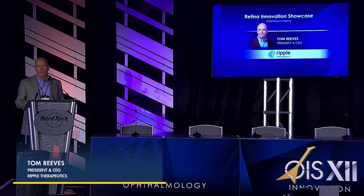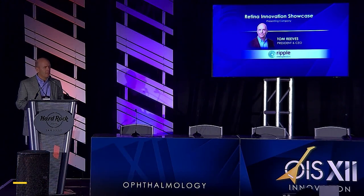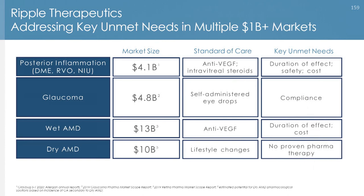So Ripple is a Toronto-based company, clinical stage, and we're focused on improving ophthalmic therapeutics. We see a different way of delivering drugs through controllable, sustained drug delivery without the use of polymers or excipients, which we believe leads to better outcomes for patients, easier management of care for physicians, and lower costs for payers. We focus on ophthalmology, both retina and glaucoma, because we see a number of different markets where the standard of care has challenges, whether it be duration of effect, cost, compliance, or what have you.